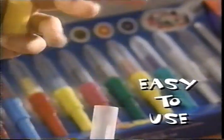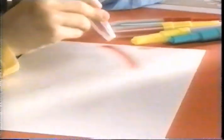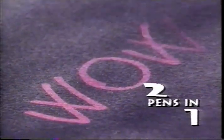Take the pen, felt tip first, and put it into the jet tube. Add the cap, then just aim and blow. It's so cool. Like magic, it changes color right before your eyes. 8 pens magically change to 16 different colors. Wow, it's like getting 2 pens in one.